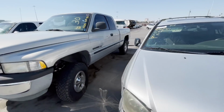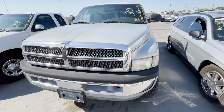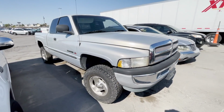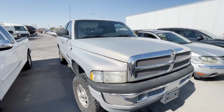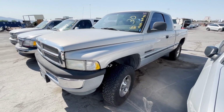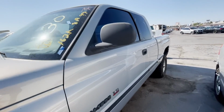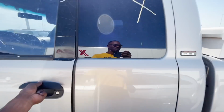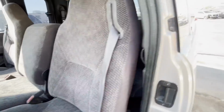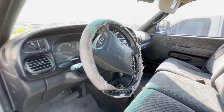But we gonna see. I like this little Dodge truck right here. We got a 99 Dodge Ram, 162,000 miles, lifted up on some nice tires, not mud tires. Looks like that Walker Texas Ranger or whatever his name was. Take a look at the inside. Cloth interior, pretty fair. Pretty fair, man. What y'all think?